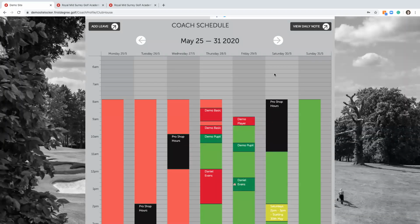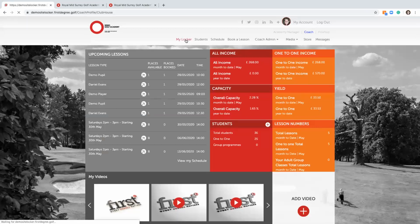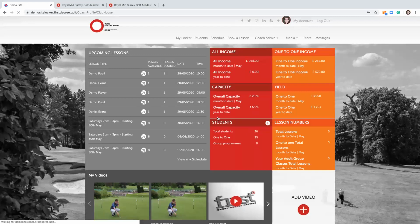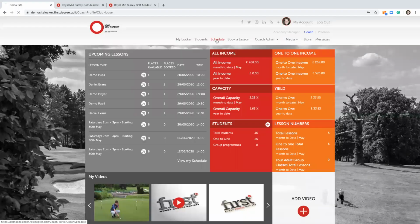So the last thing we're going to go over now is looking at how we manage some of the lessons that exist within our schedule. To do that, you can navigate either to the My Locker tab just here, and again, you can do all of this through the app. It's the same flow. And we can see our schedule here in this section. Alternatively, we can navigate to the Schedule tab.